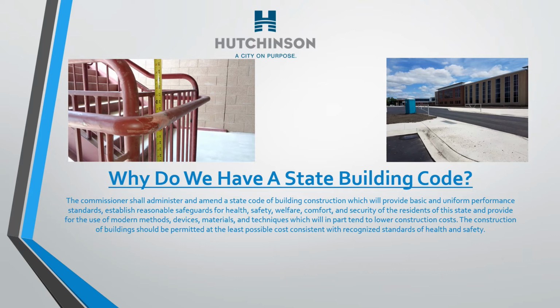All of these components of and reasons for the building code are intended to benefit the residents of this state and provide for the use of modern methods, devices, materials, and techniques which will in part tend to lower construction costs. Its intent is to permit the construction of buildings at the least possible cost, consistent with recognized standards of health and safety. While it may not seem at times to permit construction at the least possible cost, it is important to remember that it is within the parameters of meeting the requirements of the adopted health and safety standards.